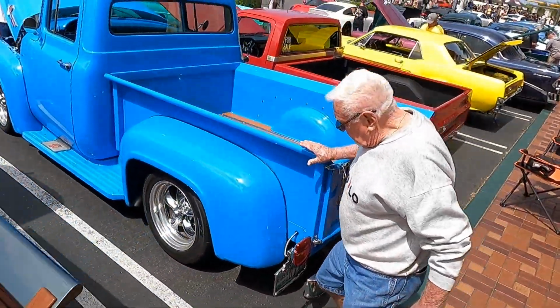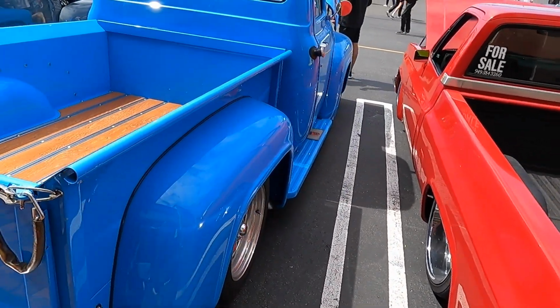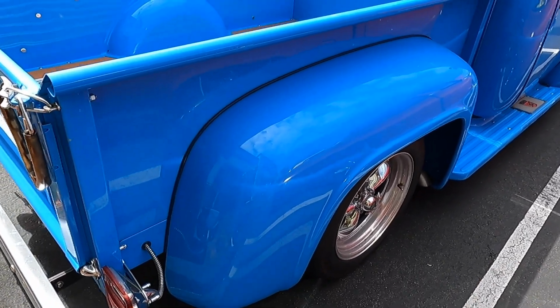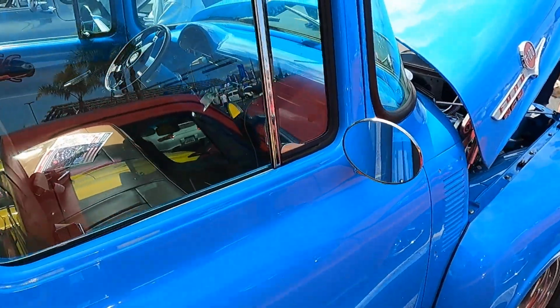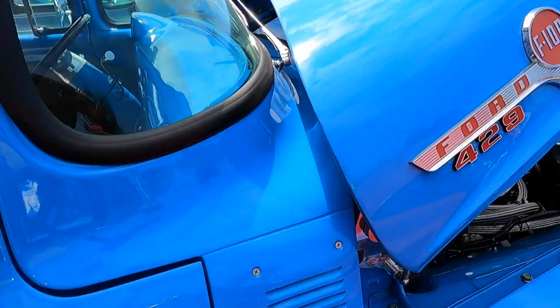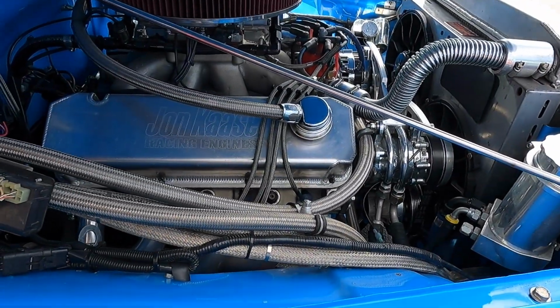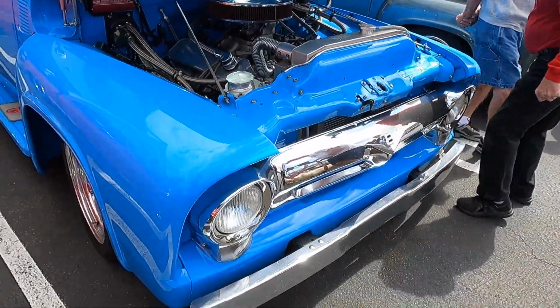And then next to it over here, this beautiful blue one, which looks like that classic Mustang colour from the late 60s, early 70s. Once again, I love the lines, I love the step side tray on it. And one of the things that they changed from 55 to 56 is they went to this wraparound windshield here on 56, which is cool. Notice here, that's very cool, 429. Yes, there's a big block underneath there, which means this thing is probably super, super tough.